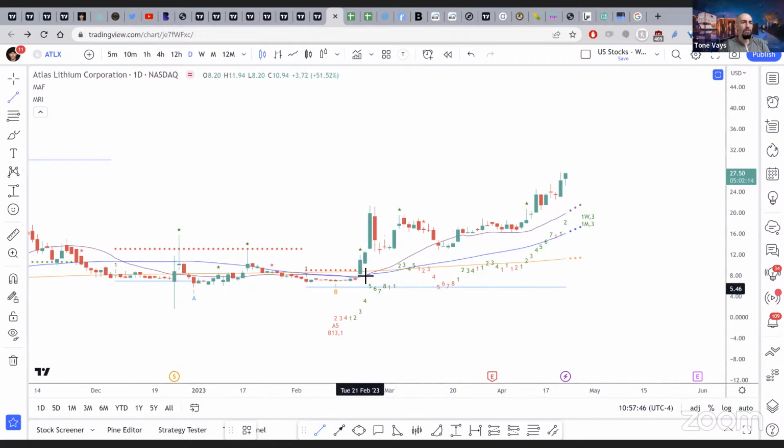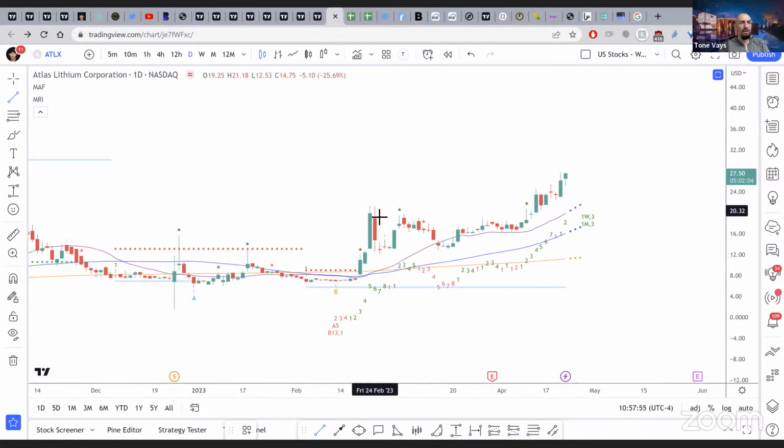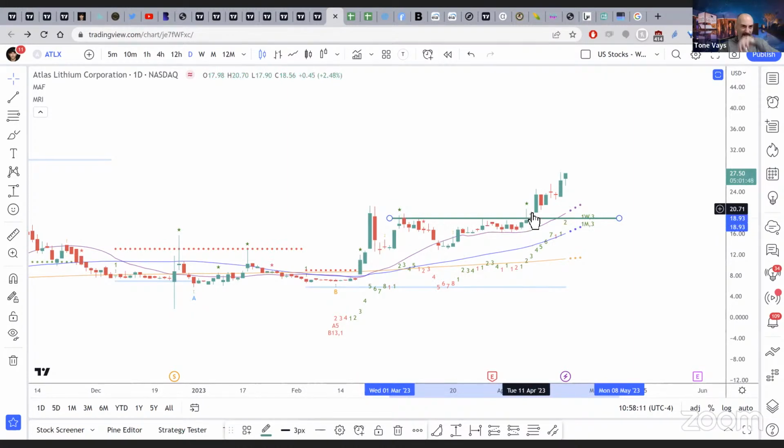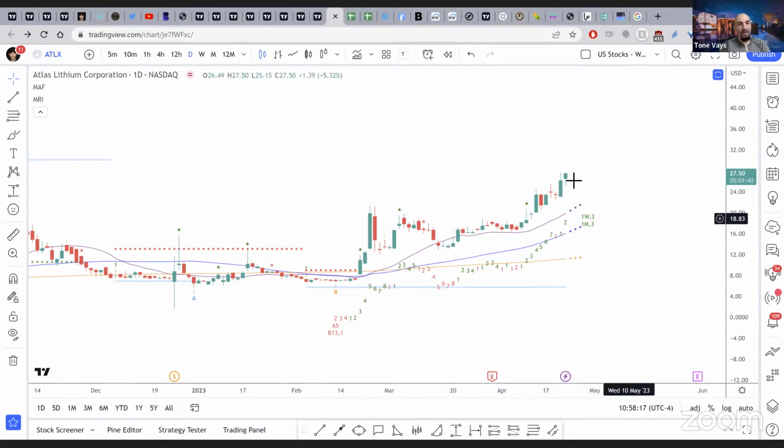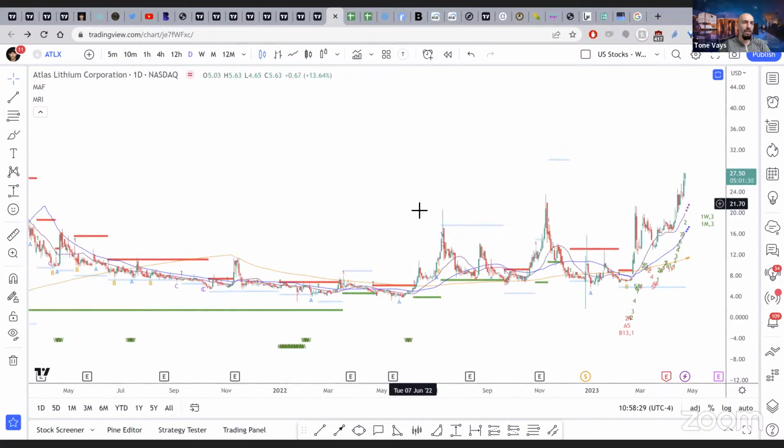Buying opportunity was here on a green star candle, breaking the MRI resistance line and breaking all the moving averages. Another buying opportunity would have been here, breaking this trend line. Another would have been here, breaking this consolidation on this green star candle. All these buying opportunities, but right now I think it's too dangerous. It can pull back at any moment for 33% and still be bullish. So I would not be buying here, but it's one of the most bullish charts I've ever seen in a while.